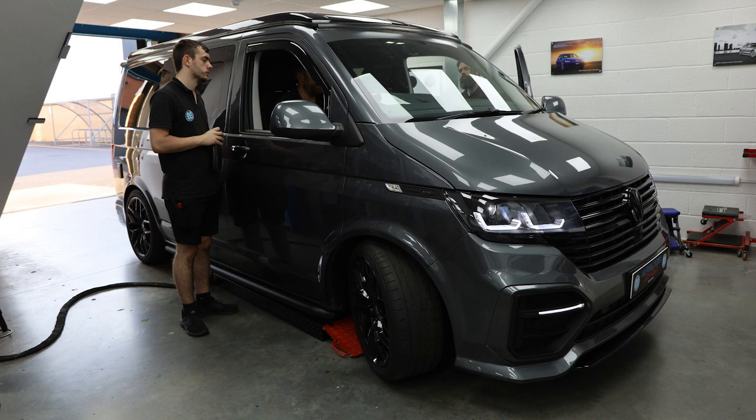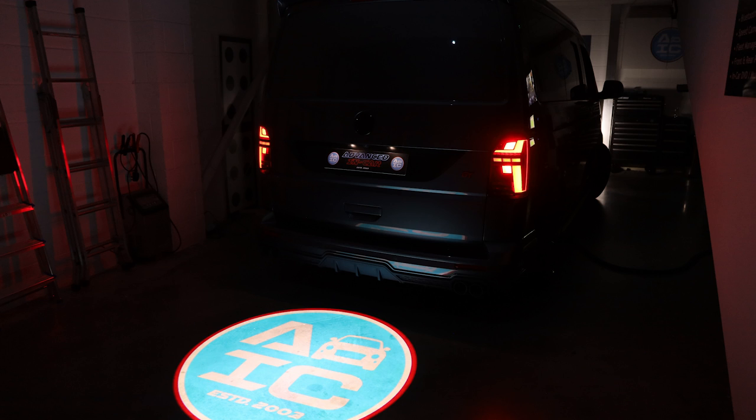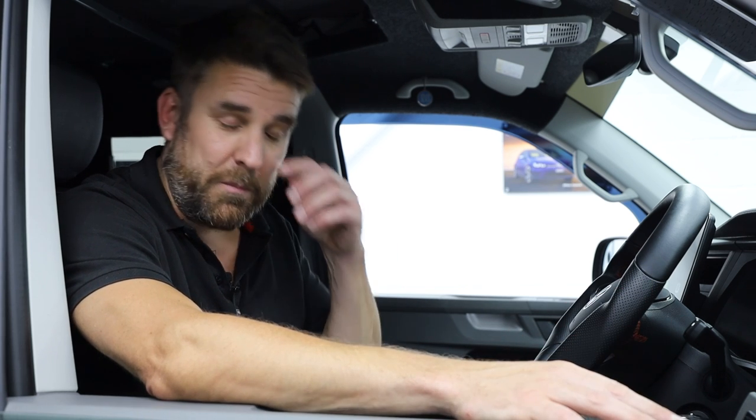So this lovely T6.1 has been in for a load of mods. Realistically, it's a day and a half's worth of work, but we have done it in our usual expert style, professionally done and dusted in one day as promised, but it's been a full-on 12 hours apart from a little break for lunch. So I'm going to quickly run through what we've done, and then we'll do a quick walk around the van so that it's not a massively long video.